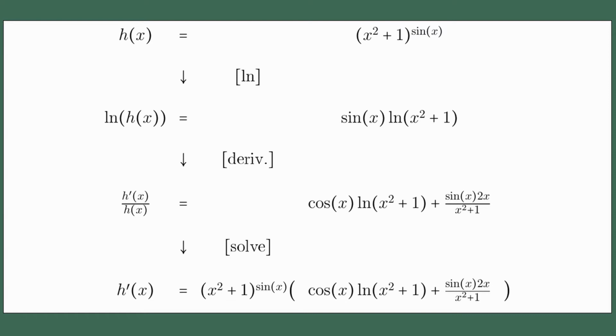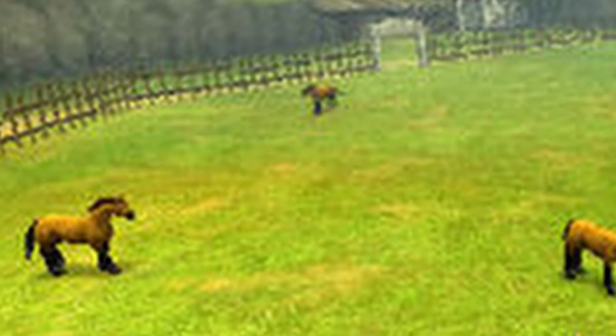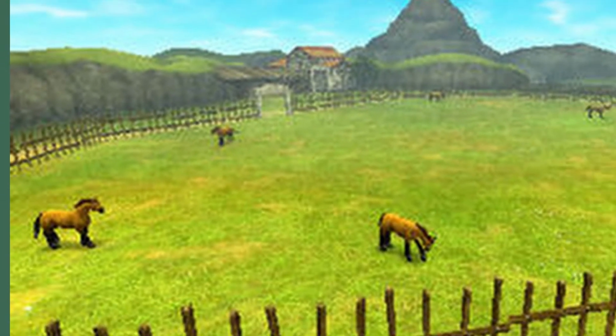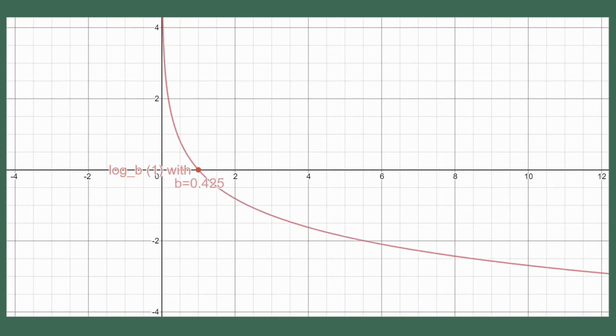Anyway, we have seen that ln of x makes quotient rule derivatives much quicker to compute, and also allows us to take an otherwise impossible derivative of a function raised to another function. But aren't there other logarithms? Yes. Just like there are other horses besides Epona, there are other logarithms besides the natural log.